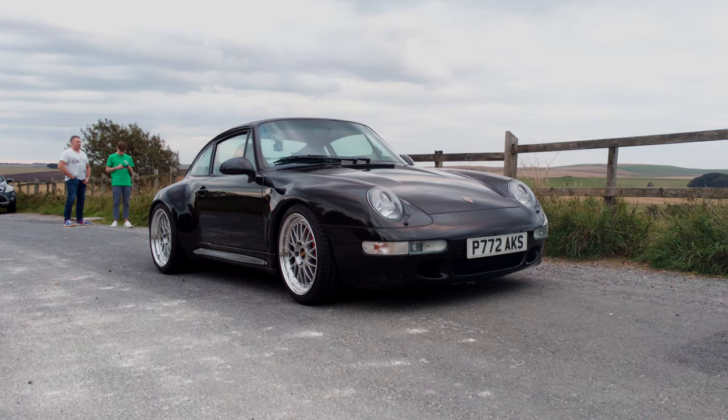So, the driving experience of a 993 air-cooled. First of all, it feels solid. I know that's stating the obvious, but in a 993 air-cooled, it really is a feeling of the car feeling really solid. It feels really planted, feels a little bit heavy, but that's more of a feeling of substantial presence on the road.